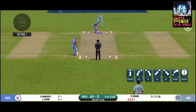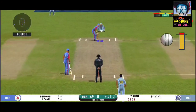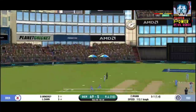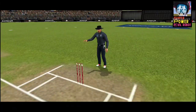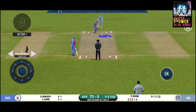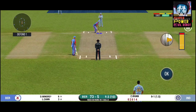The bowler is bowling from his favorite end. That is in the air and in the gap as well. Goes for four. There is no better sight than watching him bat at his best.